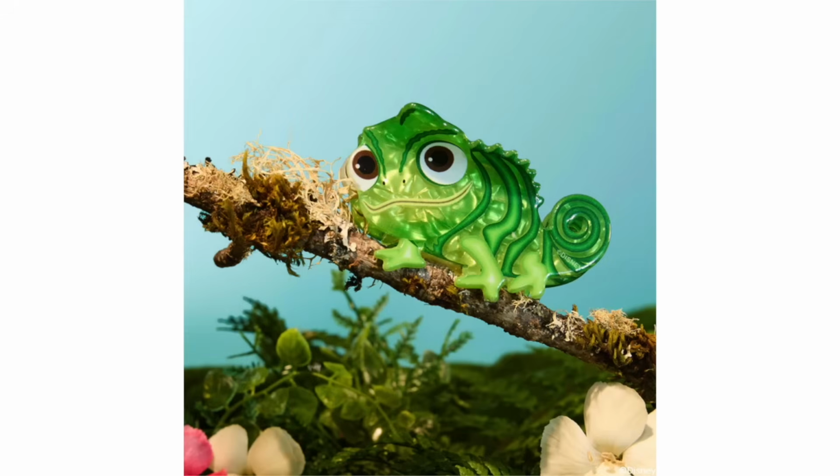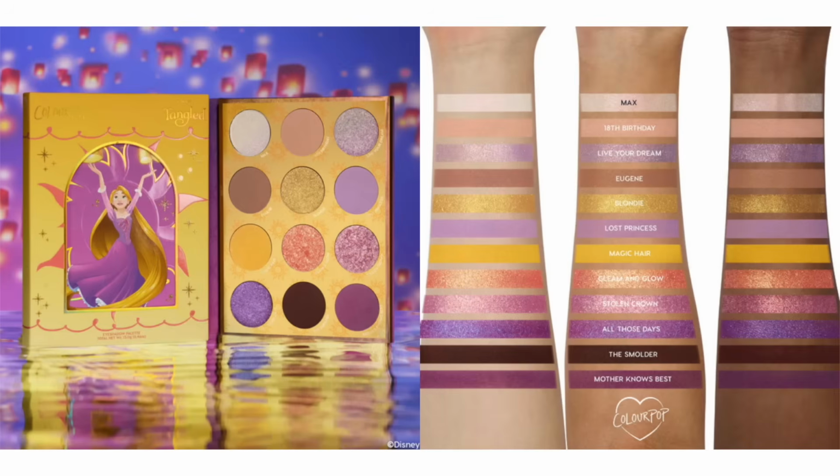Yep, it's adorable. I also don't mind the colour palette of the eyeshadow palette because I think it's all right. It's fitting. It's the Tangled colours, but it's also slightly different to other things they've done. They probably have something like this in their history of releasing palettes because they release them all the time. But this mauvey with the yellow and peachy colours is slightly different and very fitting for Tangled. I don't mind it.